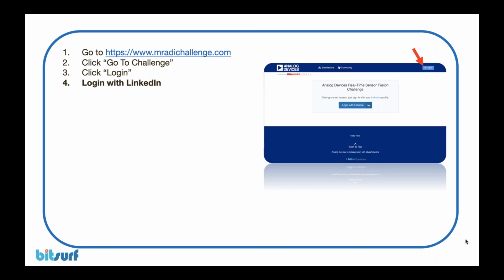And when you click the login, you're going to have the opportunity to log in with LinkedIn. So all registration on the platform is done through your LinkedIn profile. It's important to remember whatever email you use on your LinkedIn profile is going to be the email that you get any alerts sent to. So just be aware of that.